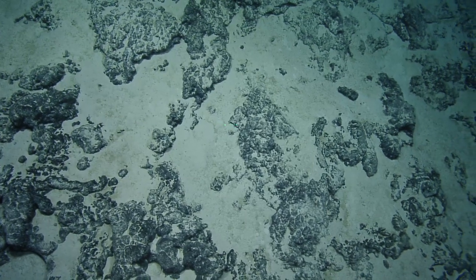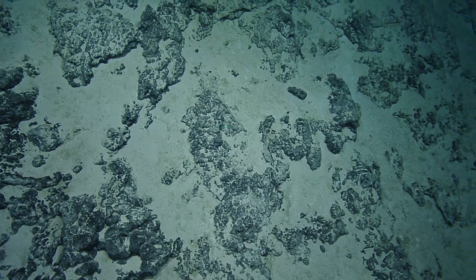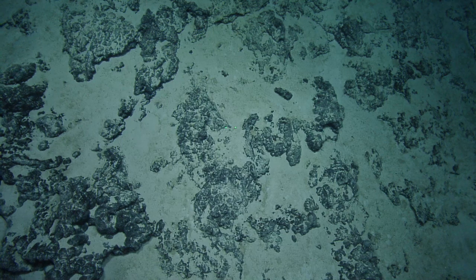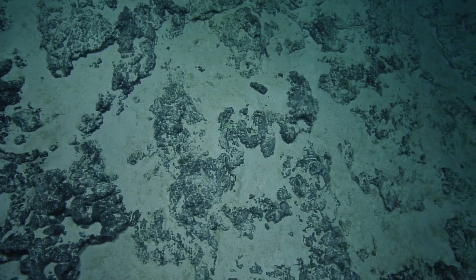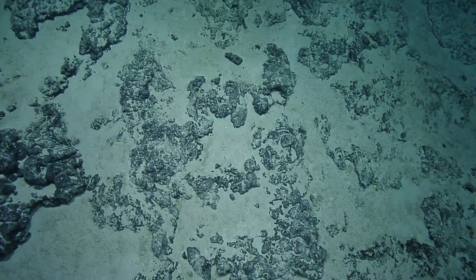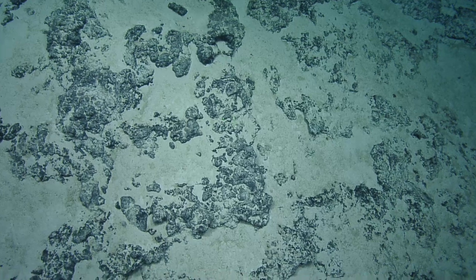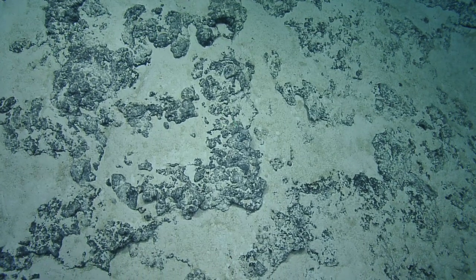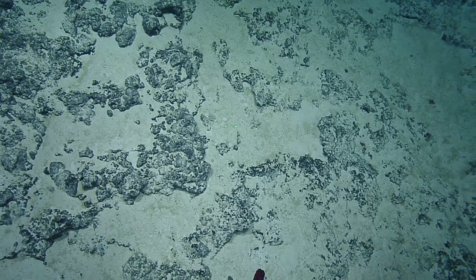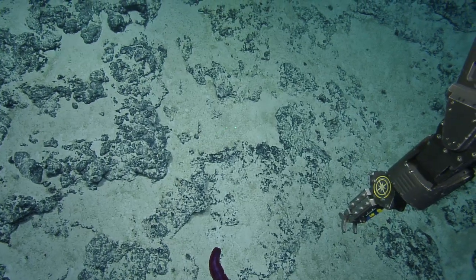A leaky transform fault: you can think of a transform fault like San Andreas, for example, which is the one I'm more familiar with. Essentially, a transform fault is one where two plates slide past each other. But since there's that fracture in the rock, you can get some magma released through that fracture. So that's essentially what it is.